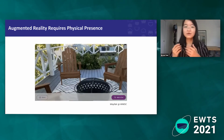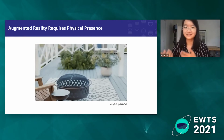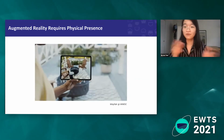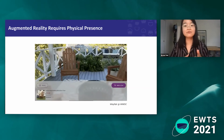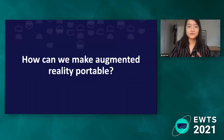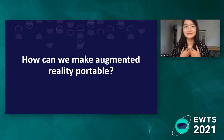But what if I wanted to take a photo of my living room and then go and sit and decorate it in my office instead of having to stand in my living room and hold an iPad? Or what if I wanted to send this snapshot of my space to my mom who lives across the country and have her decorate it for me? This is a capability that augmented reality doesn't have today. It isn't portable and it's tied to your current location. So the question of how to make augmented reality portable was one my team wanted to solve.